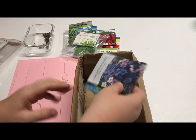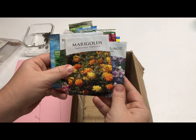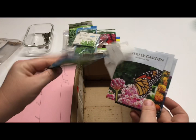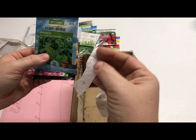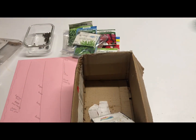And then I have some forget-me-not seeds, some marigolds, butterfly garden, and more spinach that's never been opened. And that is seed tape of some sort. I don't actually know what sort of seeds are in there. I do have more seeds. I need to go get them, and then we'll look at those.